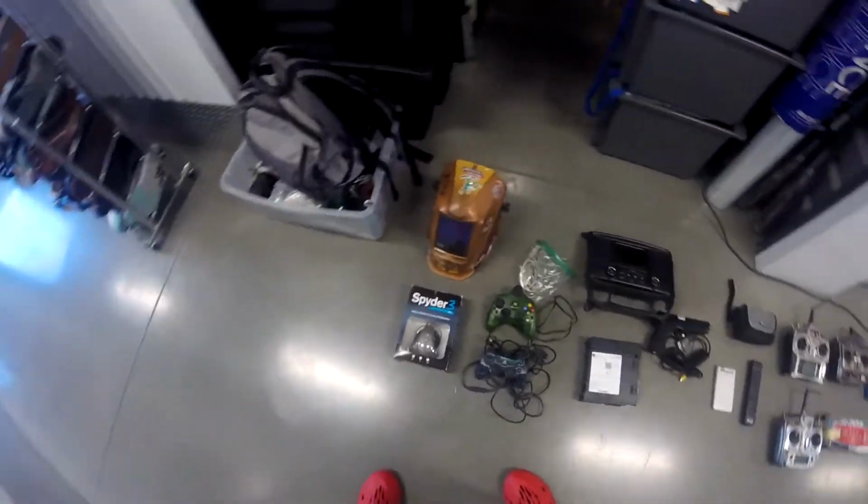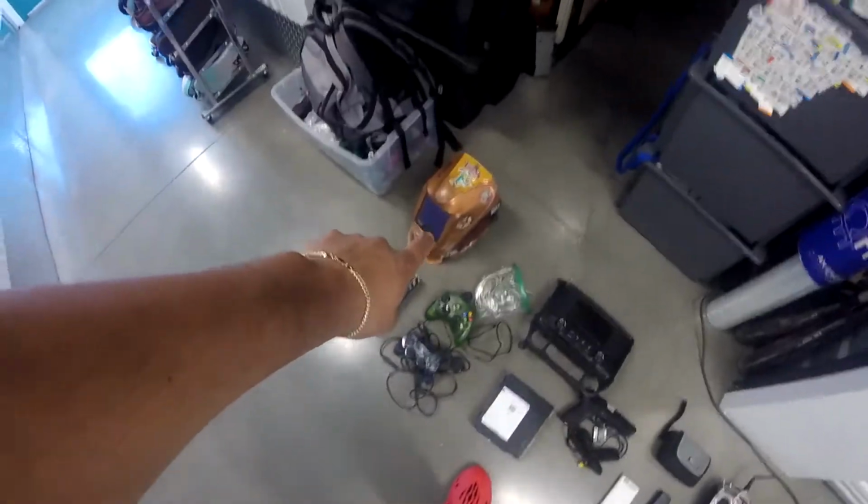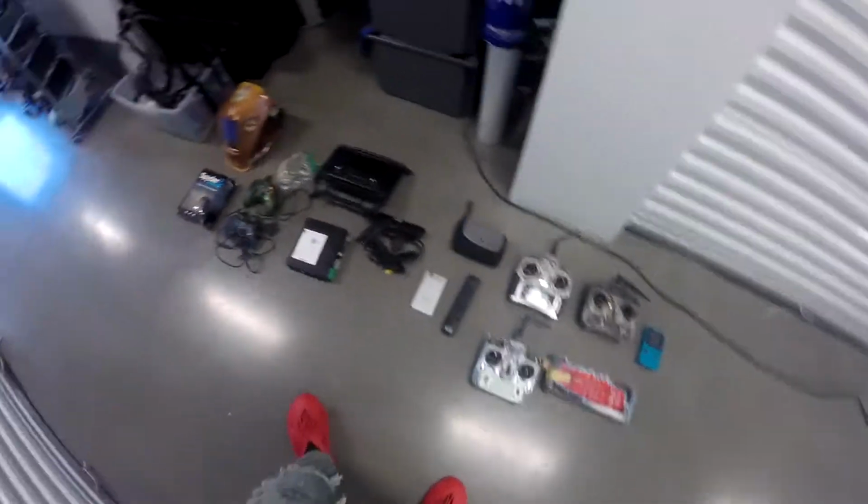So yeah, that's all we found today. I spent $142 on all this stuff. And I think just on the helmet, I'm gonna get that back. Everything else is gonna be profit. Can't go wrong. For a quick pickup, that's not bad.